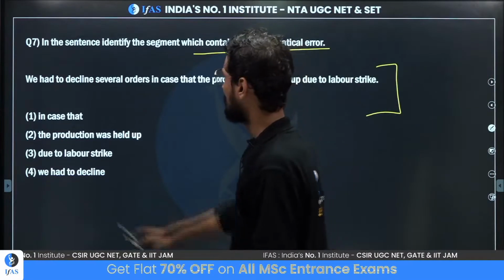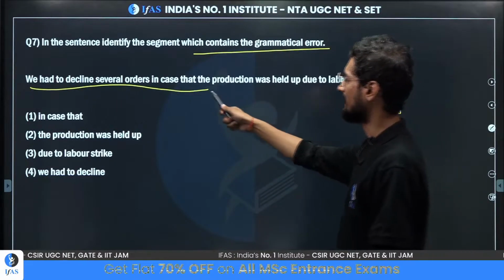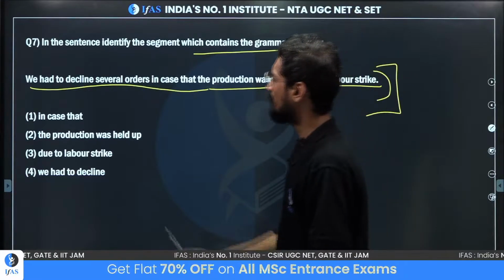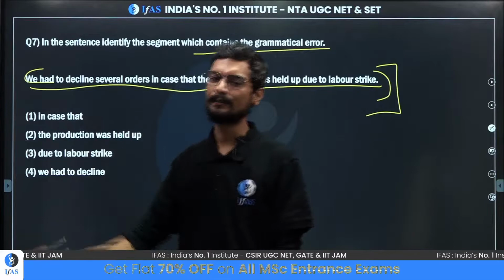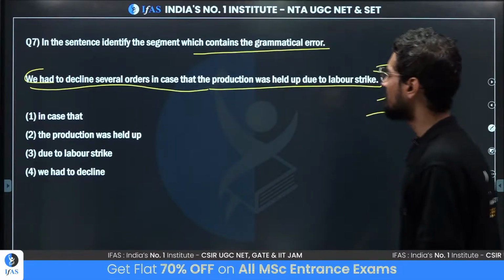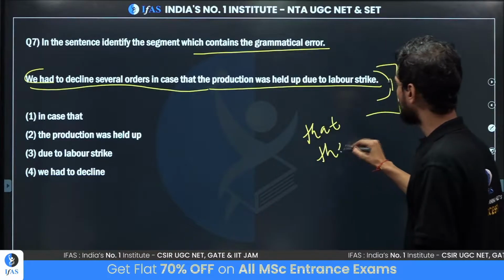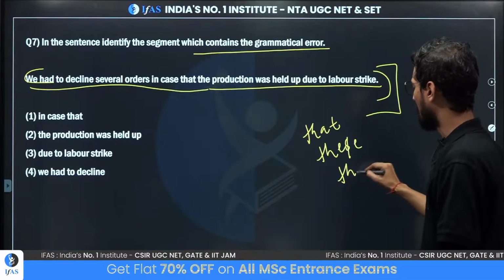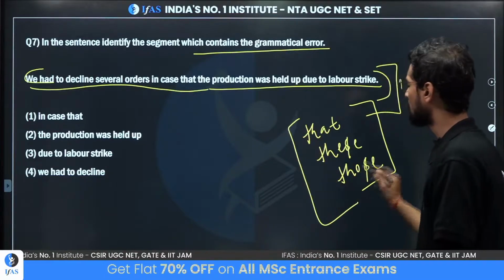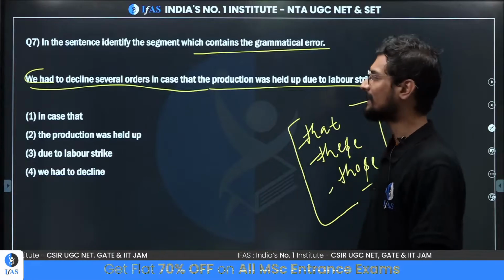Let's say the question is: we had to decline several order in case that the production was held up due to labor strike. Now when you refer to this sentence, at first glance it will appear to you that it is not having any error. But remember, we just talked about in our previous question how those are used. Whenever we try to denote something, we always try to use these particular three words, okay? These words are always taken into account.